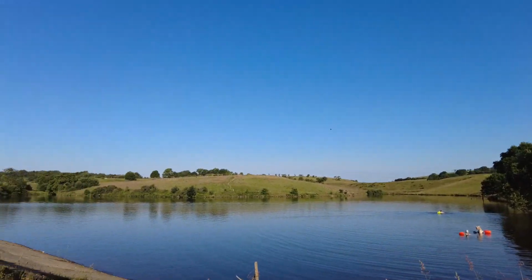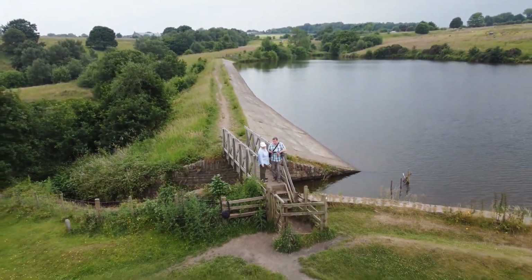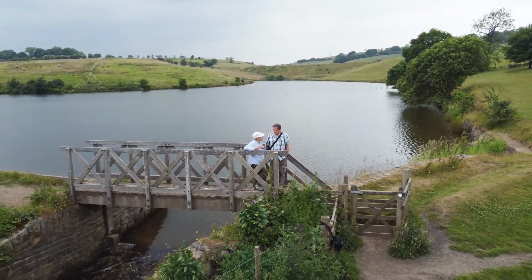The three reservoirs were built by John Whitehead, a local businessman. Built around 1840, the stone used to make them was quarried from the top reservoir.